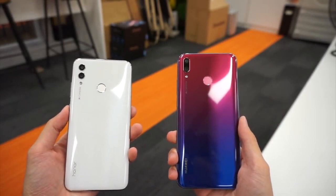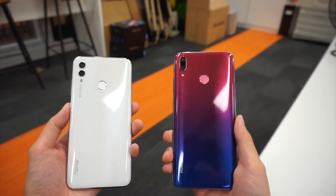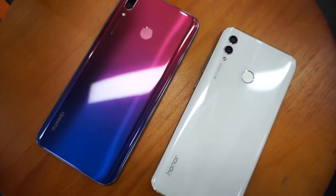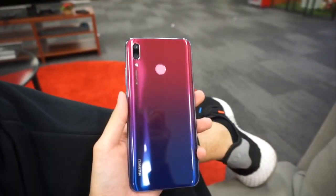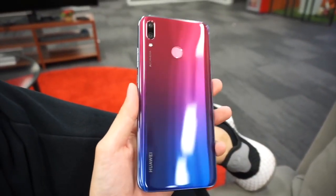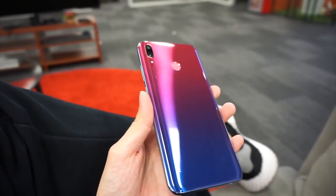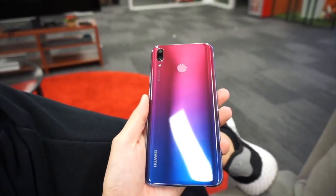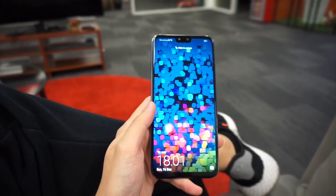That basically sums up the comparison between the Honor 10 Lite and Huawei Y9. So both devices provide extremely great value for money, but we can only choose one winner here. At the end of the day, the Huawei Y9 is able to do everything that the Honor 10 Lite can plus more. To sum it up, the Huawei Y9 has similar processing power and camera capabilities as the Honor 10 Lite, but it comes with a bigger screen, larger battery, and slightly better speakers.